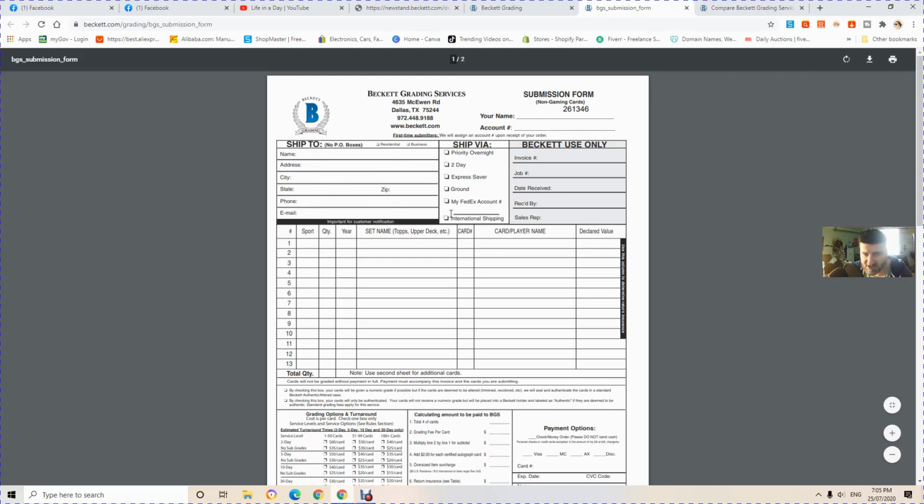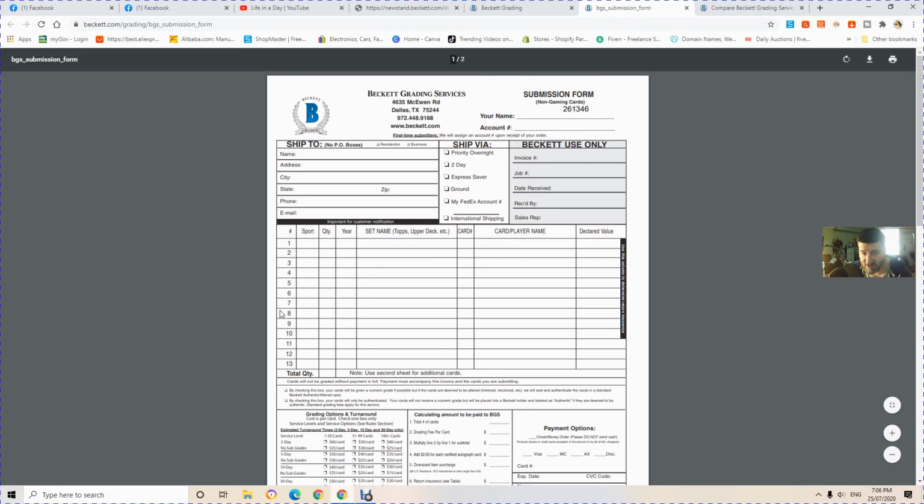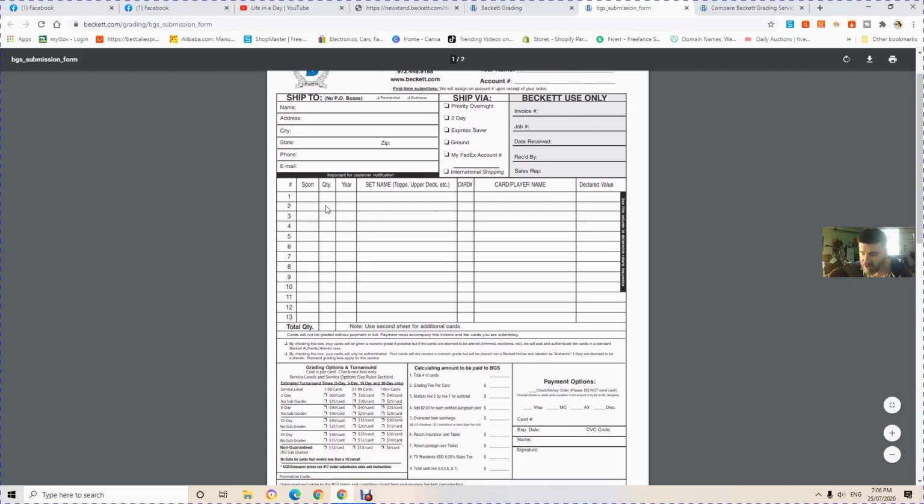Now, this is the packages we got to choose from. So obviously I'm in Australia, I'm going to choose international shipping. Don't touch that box there, Beckett usage only. And obviously you can do more than 13, but it requires a second form. So if you want to bulk submit and beyond that, you need more forms. So I'm only going to use the one form. I think I've got about 5 or 6 that I'm going to chuck in there. We'll go through that in a second.